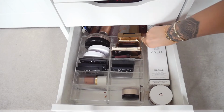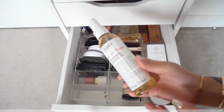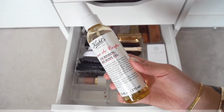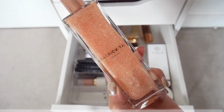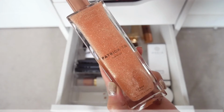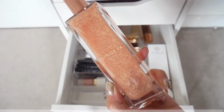So at the back of the drawer is where I store some of my body bits, including this Kiehl's Creme de Corps Nourishing Dry Body Oil. It smells divine. And then we have this really beautiful glow body oil from Patrick Ta. Unfortunately, I haven't used it yet because I haven't been on the beach, but I am going to Jamaica in a few weeks, so I'm definitely going to be taking this with me.